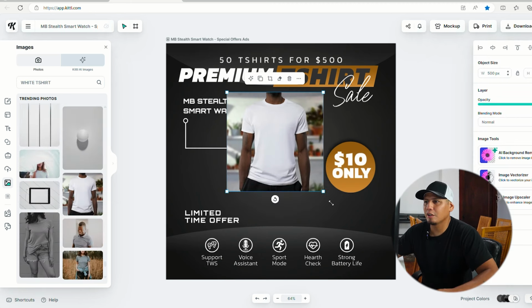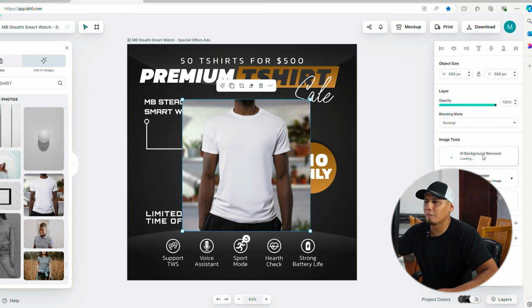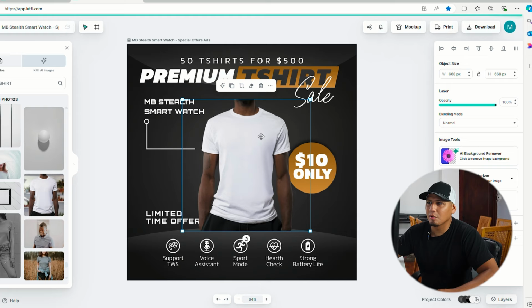Now, let me show you another awesome tool. You see how this kind of looks bad? Let's remove the background. Remove the background. Easy peasy. With only a click of a button, you're able to remove that background.